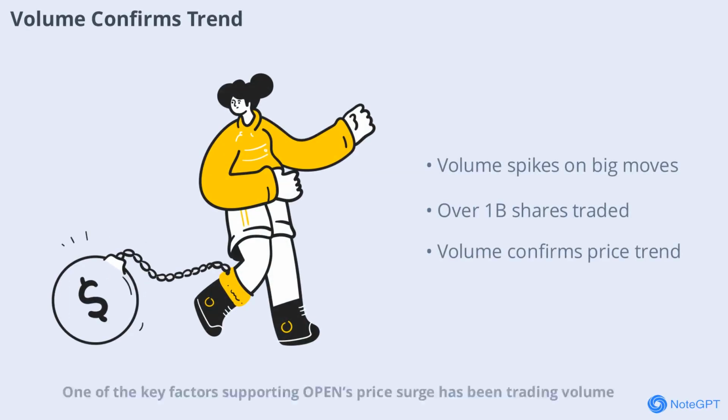One of the key factors supporting Open's price surge has been trading volume. On days with significant price movement, volumes have soared into the hundreds of millions. For example, on July 17th, when the stock hit a high of 4.97, volume reached nearly 1.9 billion shares. Similarly, on September 11th, as the stock closed at its highest point of 10.52, over a billion shares changed hands. High volume on big move days confirms strong market interest and validates the trend.